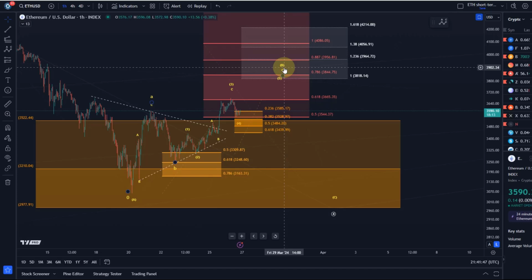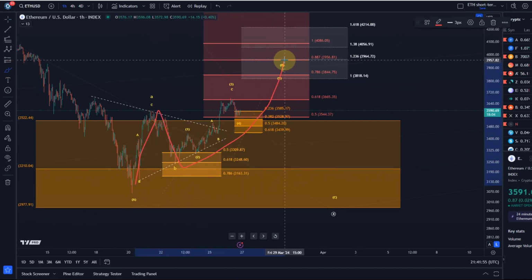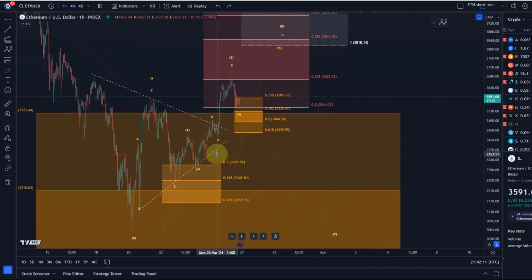Could an overall low already be in? Yeah, absolutely. But there's absolutely no evidence for it. Okay, so once we have these three waves complete as an ABC structure, I will offer a support area that could even keep the door open for higher prices if we hold it. Okay, but it's not an expected development. That's my update about Ethereum.